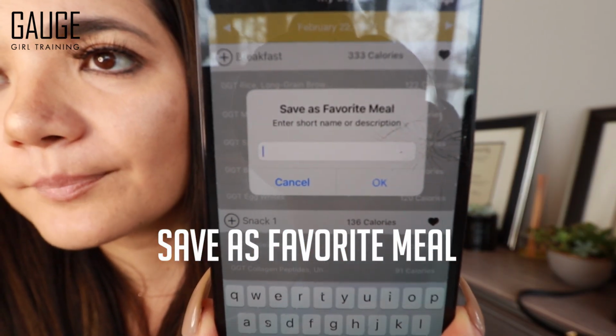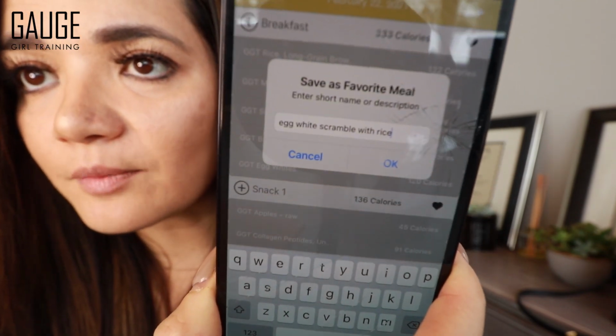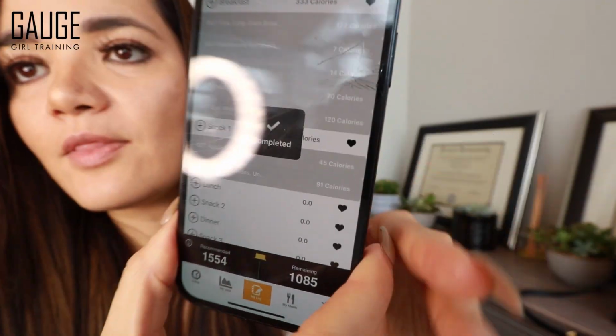Do you see that? Save as favorite meal. So I can call that whatever I want. I'm just going to call this egg white scramble with rice. You can call it whatever you want. So I just typed that in, I hit OK, and then it completed it.